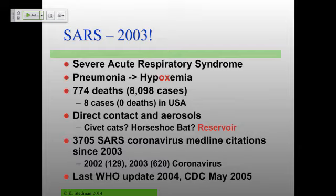So the big question comes up: where did SARS come from? Civet cats. This was the original thought, that civet cats were passing the disease on to humans. That seems extremely unlikely, and when Dr. Waitis gives his guest talk, he can tell you a little more about that. These animals were infected in the live animal markets in China, where the disease first arose, but there are very few of them out in the wild.